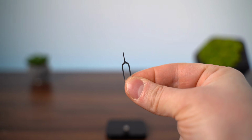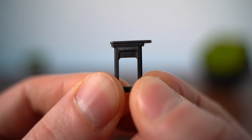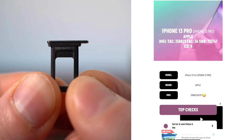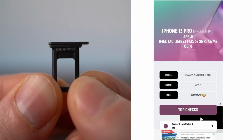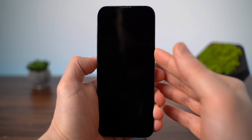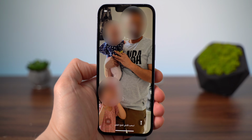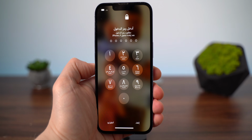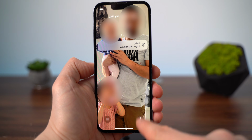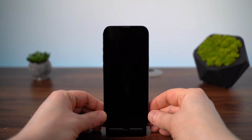As always, the first thing I will do is to check the IMEI of the phone located on the SIM tray. With no surprise, it matches the IMEI number provided in the listing. Now I can try to turn the iPhone on. Boom! And we have a logo. The iPhone is locked with previous user password, so currently there's nothing I can do to check its working condition. All I need to do now is to restore the iPhone to default settings.